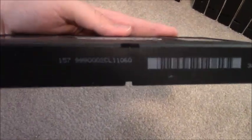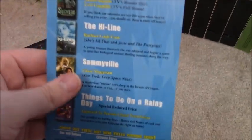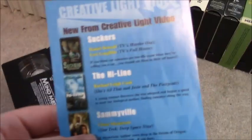Has the number 22 right there, and this tape does have those printings with the barcode and the numbers on them. But as per usual with these, I don't see a print date anywhere, and it comes with this ad for other releases from Creative Light Video.